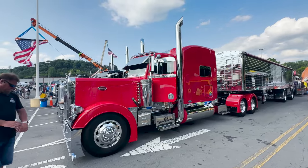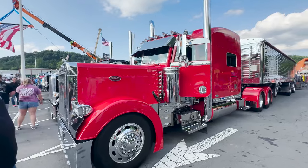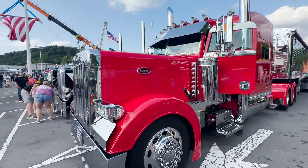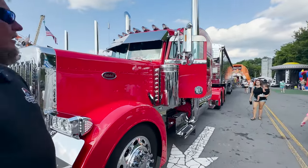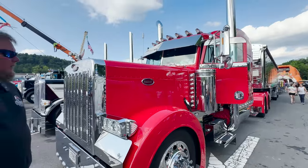I love red and chrome. It always looks awesome. Yeah, that's my favorite too. So walk me through, tell me a little bit about this build, how you came up with all the stuff y'all done here. It's got a ton of nice stainless and chrome and lights and the whole deal here.